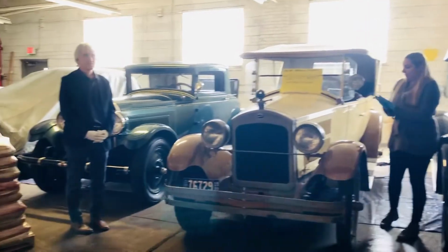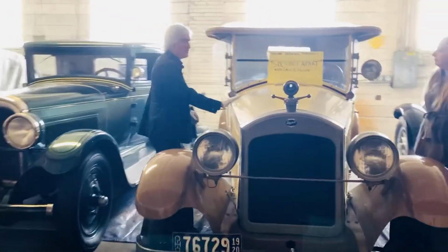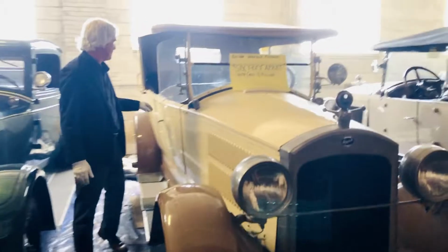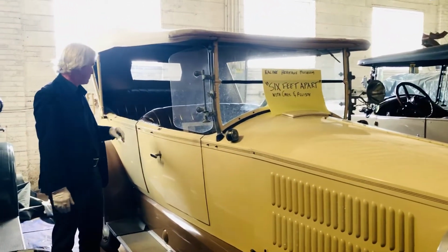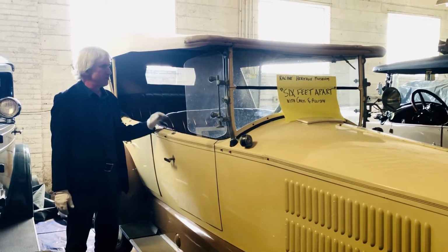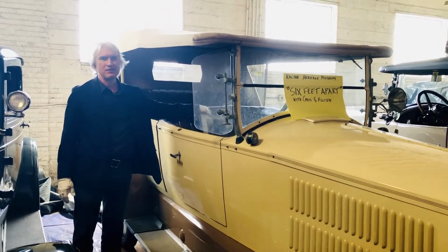Chris, take it away. Okay, well, I'll start with the Mitchell here. This is a 1920 Mitchell. It's an F-type, six-cylinder, beautiful car. This came to the museum's collection about, I want to say, 20 years ago now? Perhaps. It is the second Mitchell car in the museum's collection.